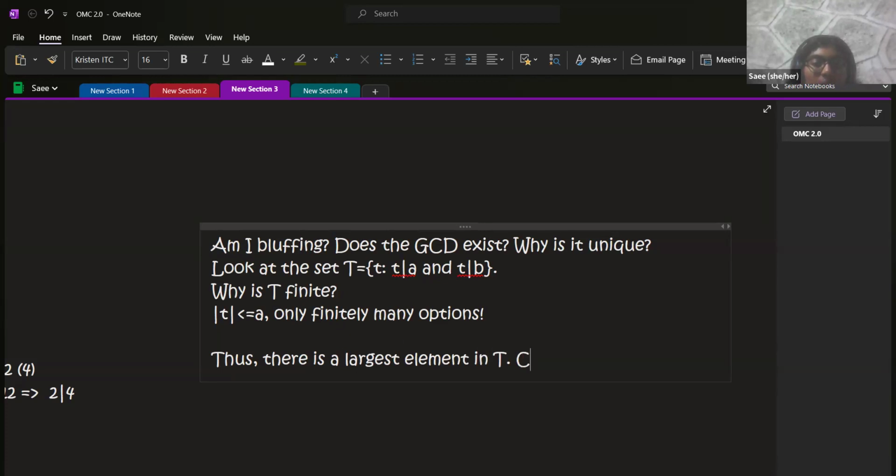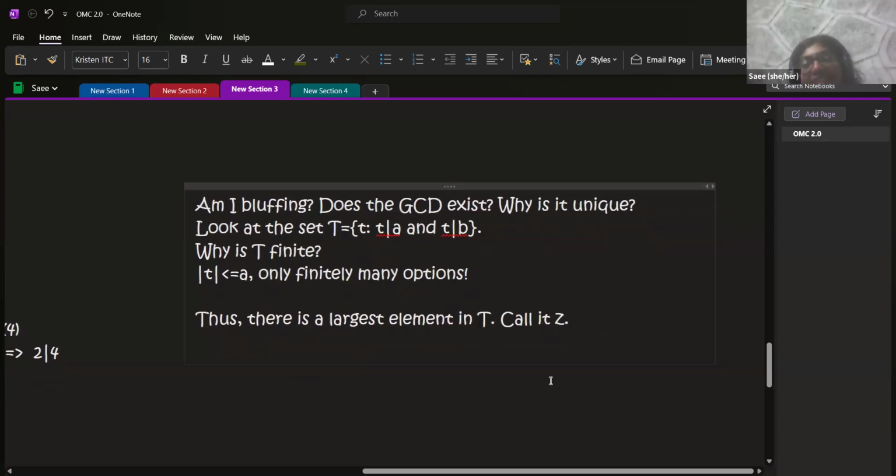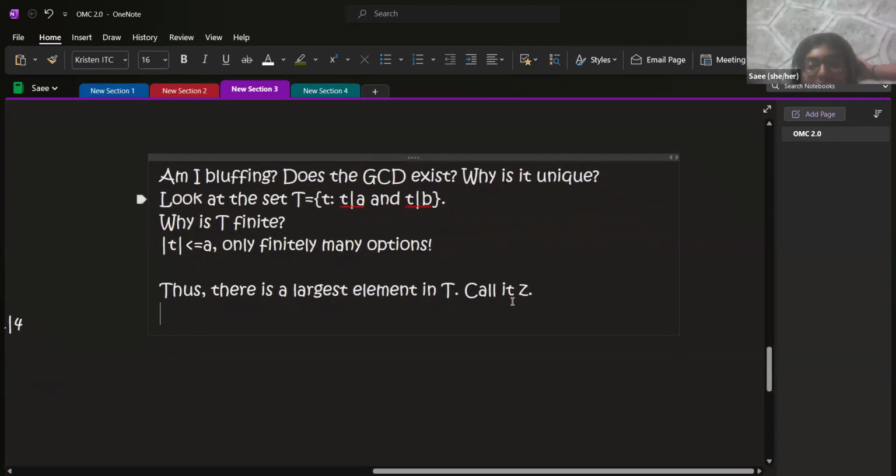Let's say, what do we want to call it? I'm running out of nice variables. Give me some nice variable names. What should we call it? Z. Let's go. Okay, fine enough. Call it Z.